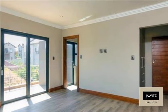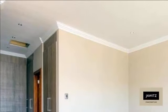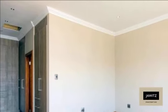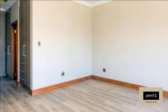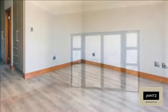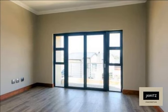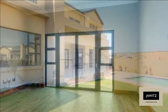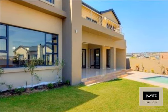The freestanding wooden staircase leads up to 4 ensuite bedrooms, one with an outdoor shower, plus a pajama lounge, all connected by a wraparound balcony overlooking the garden. The downstairs guest bathroom, separate scullery, pantry, domestic quarters and double automated garage make this home a perfect combination of class and comfort. Completion mid-October.